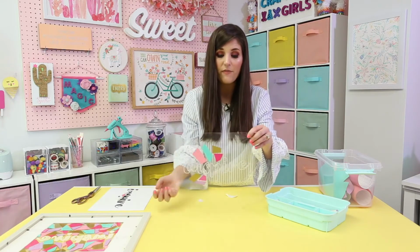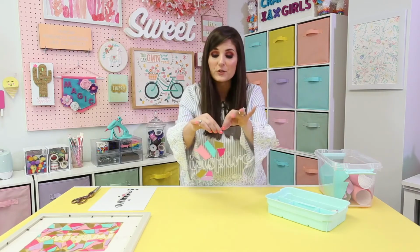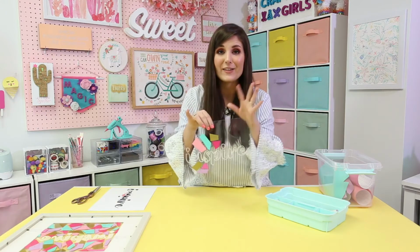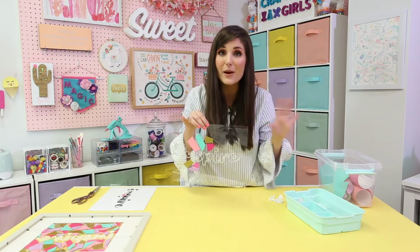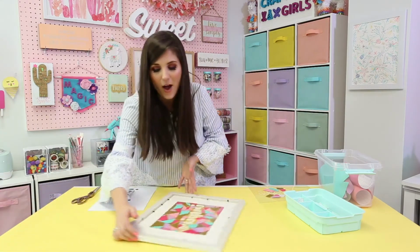So we would go ahead and fill in the entire sheet with our different scraps, and you can trim them as you're going. So if you need to fill in little spots like you see here, you can easily trim some pieces of vinyl. But this is a great way to not waste vinyl. Okay, so you guys ready for the big reveal?